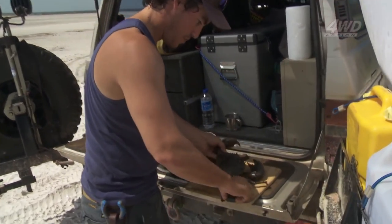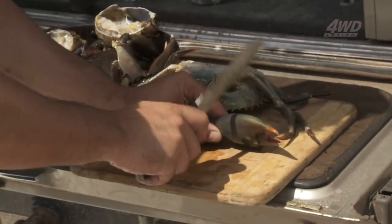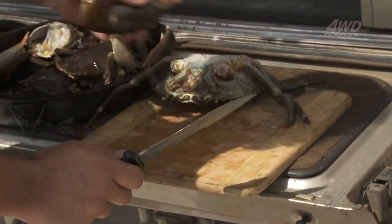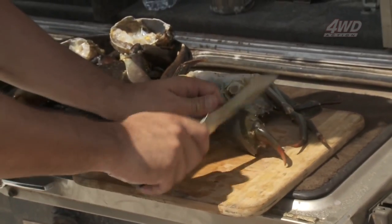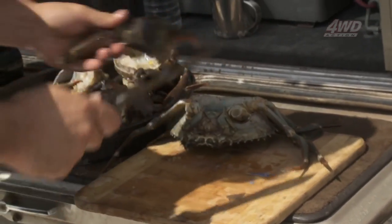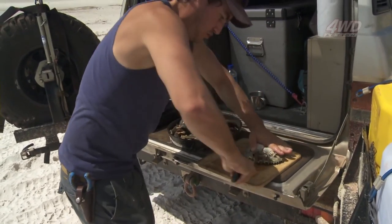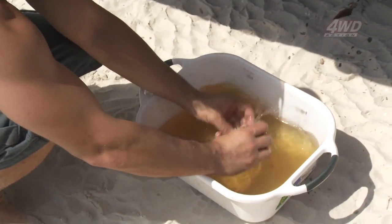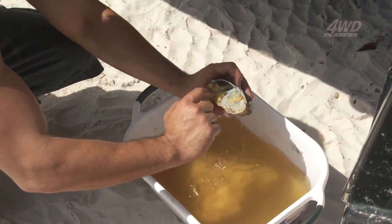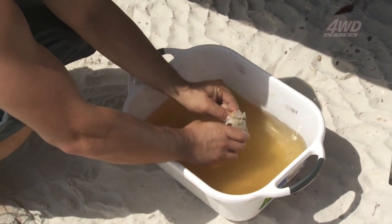Oh, this is a big one. And when you get these big claws, it's best just to crack them. Let's the flavour infuse into the crabs. Now I've got to clean the crab. You see, all that white stuff is meat. All that yellow stuff is crab gut. So we'll get rid of all that yellow stuff.